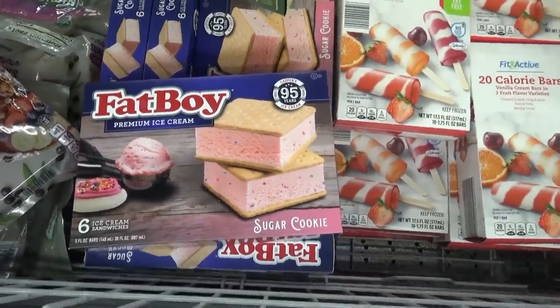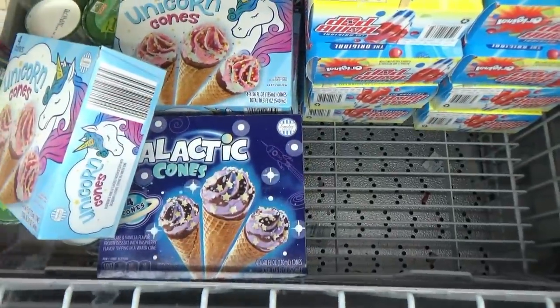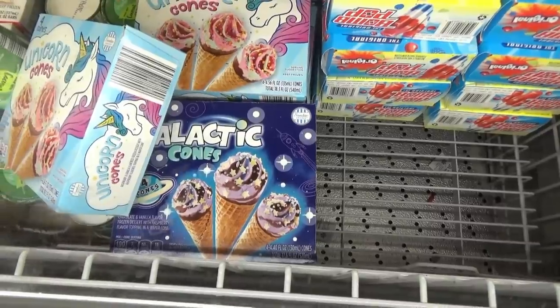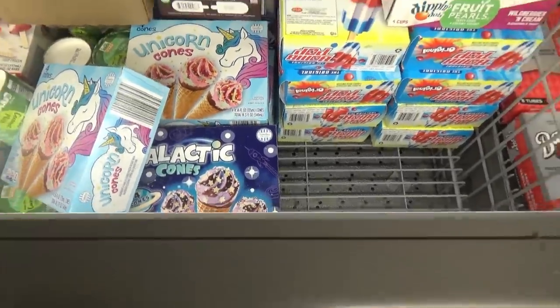Those look fun. The kids have tried these galactic cones and the unicorn cones. They didn't really like those because the purple and pink ice cream is like berry flavored or something. They didn't like those.